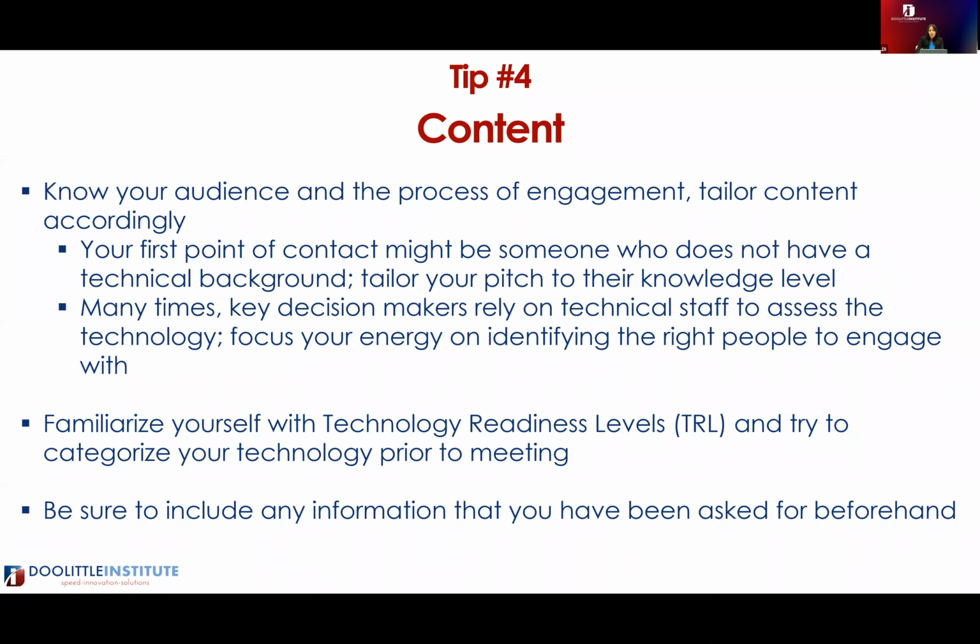Lastly, please ensure that you're including any information that your customer has asked you beforehand. If you're able to, reach out to them prior to the meeting and ask them if there is any specific information that they'd like to see. This may seem like a fairly obvious point, but most companies don't actually ask the customer what they'd like to see or what specific data sets they're interested in. Rather, they just use the same data set to present to everyone.